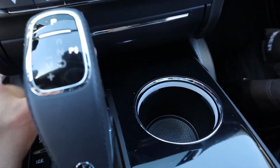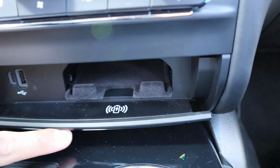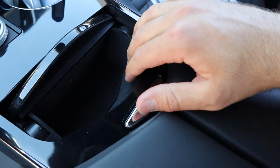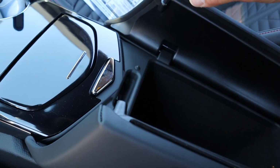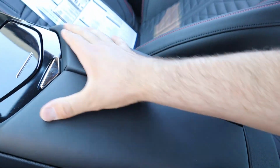We have a random cup holder here, and I actually do not know what this is. Oh, that's a wireless phone charger. I just learned something today. Anyways, opening this up, we've got some extra storage space here, and then opening this up, we've got even more storage space in the center console, more cup holders, and then just notice all of it's covered in leather.